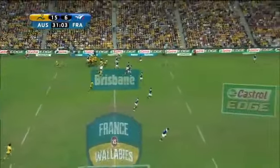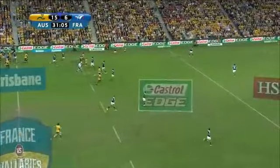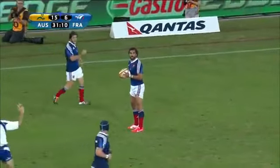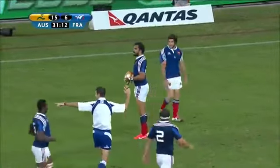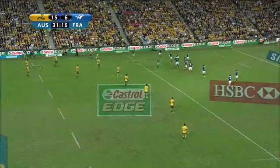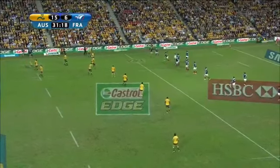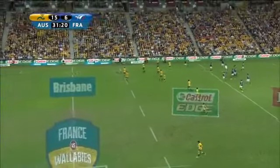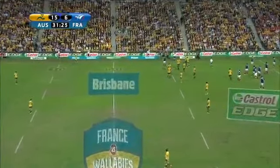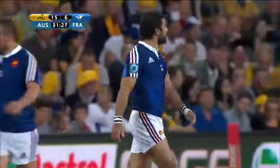White kicking, and he's going for Jay, claiming the mark inside the 22. Just a bit long from Nick White. Right option, Nick Cummins coming through. Young man Uge did well. I'd be happy with that.